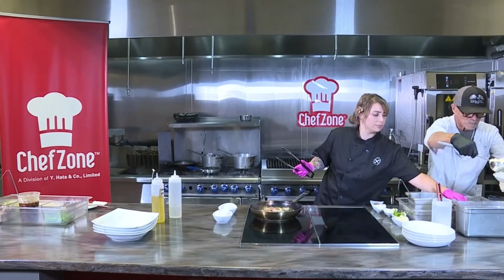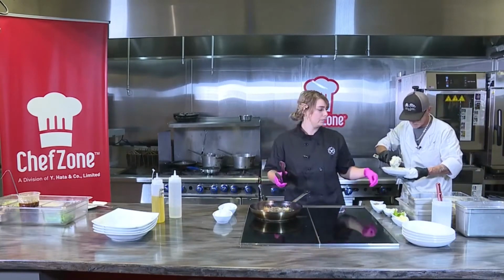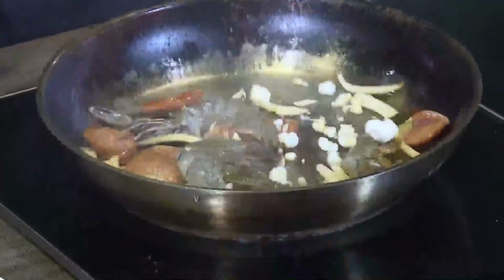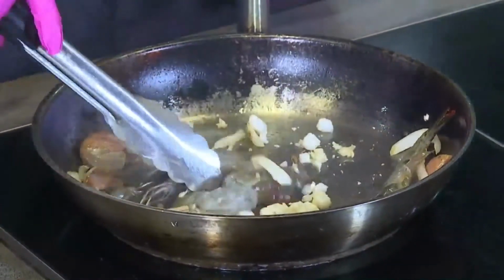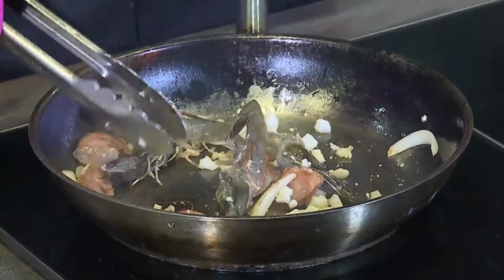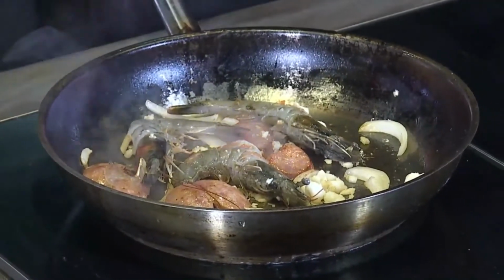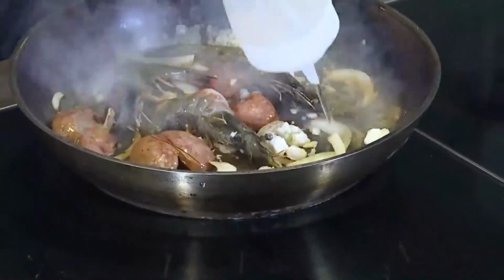All right, now I'm gonna add in a little bit of the garlic. Sorry, a couple of the shrimp. Just a pinch of hominy. And for everyone at home, it smells delicious. Trust me on this. From here, just gonna hit it with a little bit of the lime.